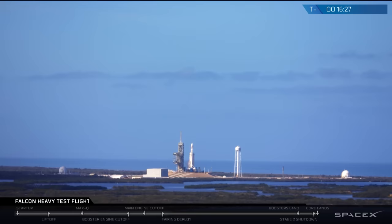Now, the big news this afternoon has been the weather, and we've eaten up most of our launch window. Now, we won't have the ability to hold the countdown any further now that we are into liquid oxygen loading.